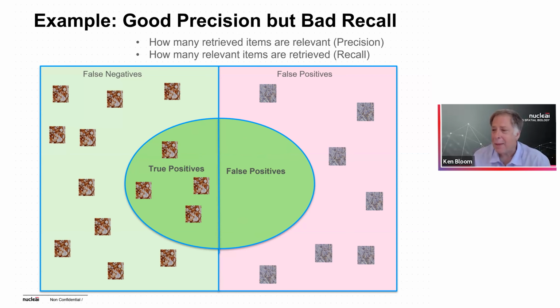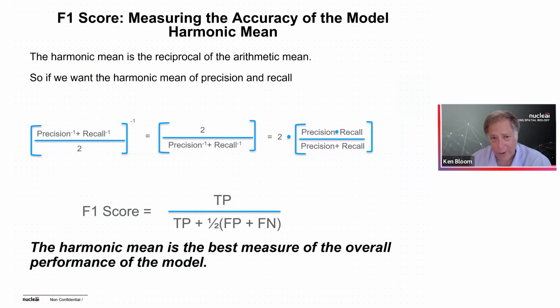I can also have the opposite, right? So now everything that I retrieved is relevant, right? That's perfect. The problem is I only retrieved a small amount of the relevant items that I was supposed to identify. These are simple concepts. It's really simple when you present it this way, but just remember those two questions. How many of the retrieved items are relevant and how many relevant items are actually retrieved?